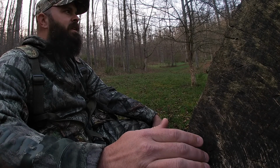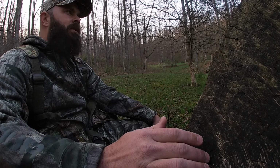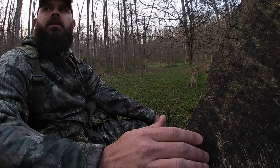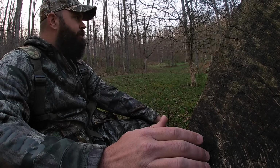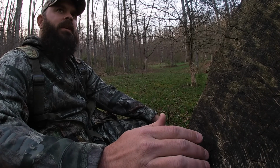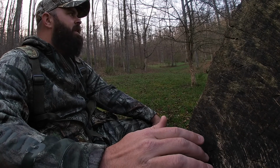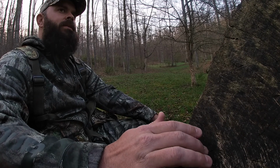Not really getting much of anything. We do have some neighbors below us here. It's the next little hunting property below us, and I've seen some side by side tracks around, so they must have those four-wheeled blinds.